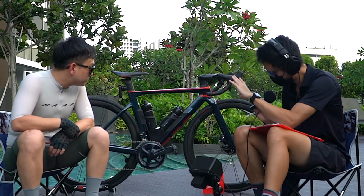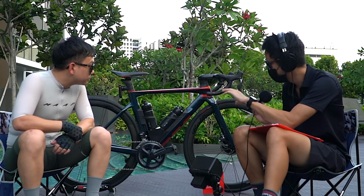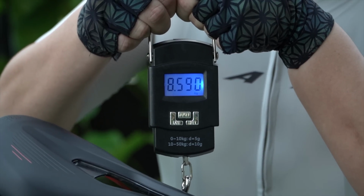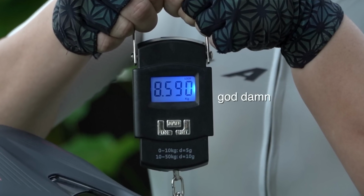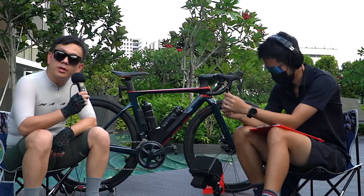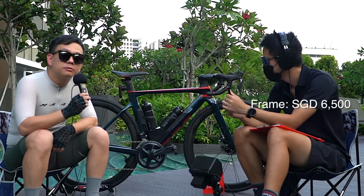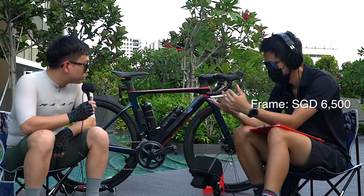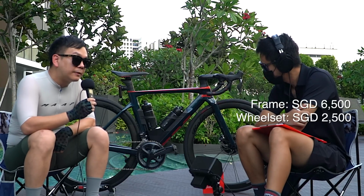I'll keep the compartment box for the last, because that's the most interesting one. What is the weight and the full price of this bike? The weight, interestingly, the last time I measured was 8.1, but maybe we can do it later, just to verify this. Price, because it's all different parts, the frame was almost 6,500, and then the wheels came with the previous bike that I bought, but the wheels are about 2,500.